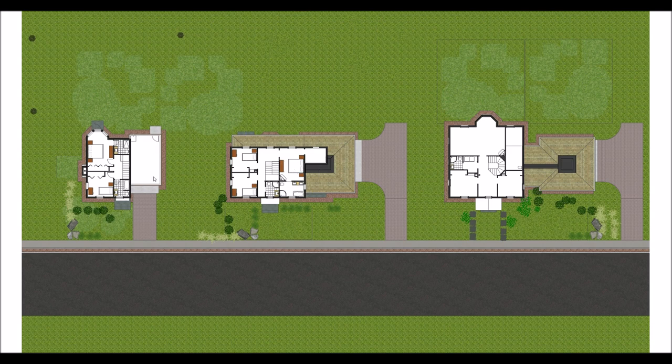The townhouse there is about 1,150 square feet. The three-bedroom model is not quite 1,800 square feet, about 1,750 square feet. And then the larger of the three is at about 2,700 square feet. And this is the one I'm working on at the moment, so it's the least developed.